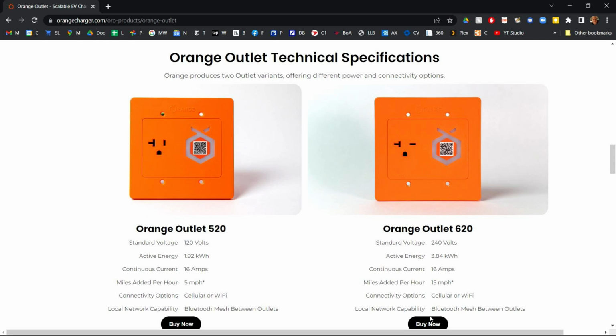Now, why a 20 amp maximum? That's because the outlets are intended to be installed on standard existing wiring for a 20 amp circuit, which means the wiring doesn't need to be upgraded. In the case of the NEMA 620 outlet, the breaker would need to be changed to a 240 volt. That does limit the 520 outlet to about 2 kilowatts and the 620 outlet to about 4 kilowatts. But for many EV drivers, this is more than enough.